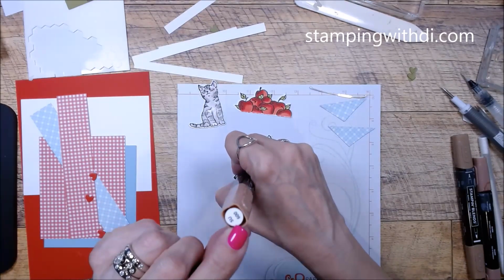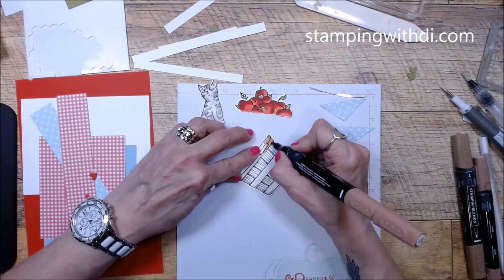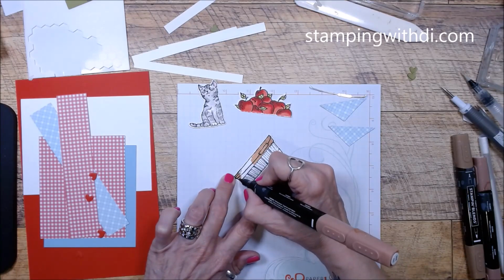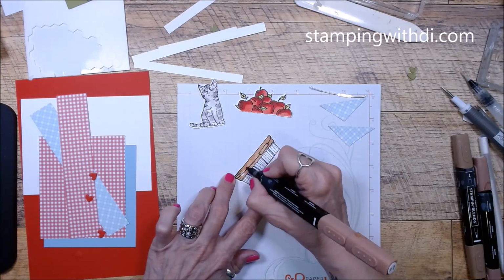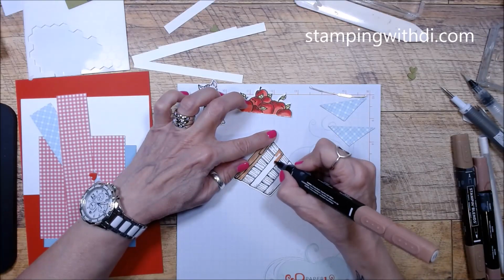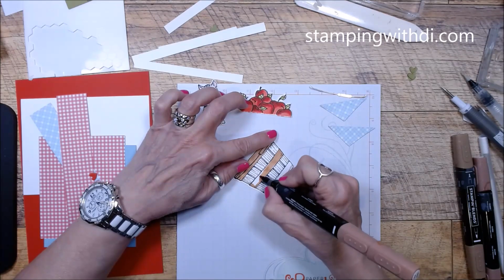All right, so now this is the number 600, and I'm going to color the whole basket, and I'm going right over top of the handle because you're not going to see that handle. So just like before, even though the blends don't show lines like regular marker would, I'm still going back and forth this way, the way the wood is. So this is number 600.